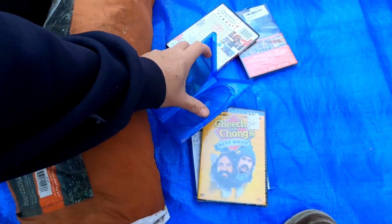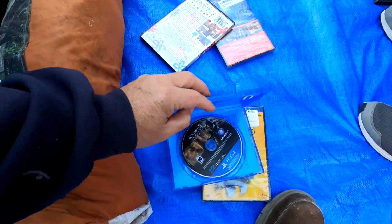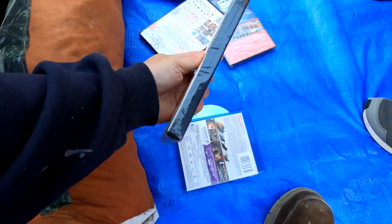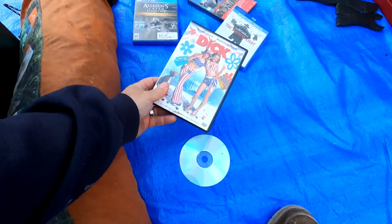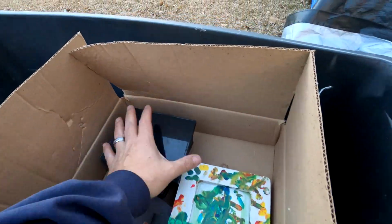It sounds like it's in there. And, oops. And it is. There we go. So that's a gain. That's good. Cheech and Chong, new sealed. So keep all the new seals away. Except that's not Blu-ray. Or that's Blu-ray, not the game thing. Something else.